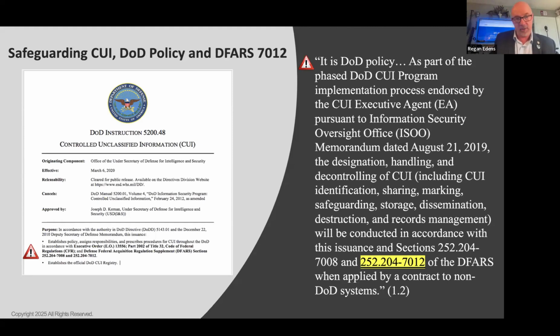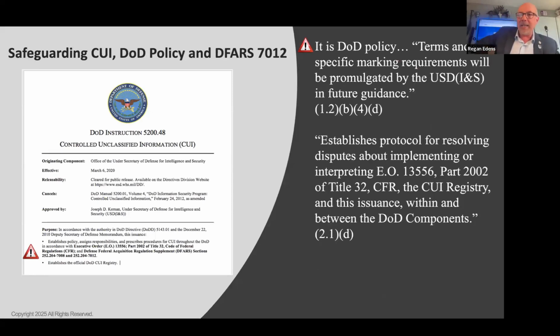So there is no difference and no daylight between what is required of you and what is stated in this policy. It further states that it is DoD policy that terms and specific marking requirements will be promulgated by the USD(I&S) in future guidance. Guess who wrote the new CUI Marking Training Aid? One guess. Yes, it was the USD(I&S). Their future guidance was issued later in the original DOPSR CUI Marking Handbook, and has been refreshed, and thank goodness clarified, within its newest iteration in December.